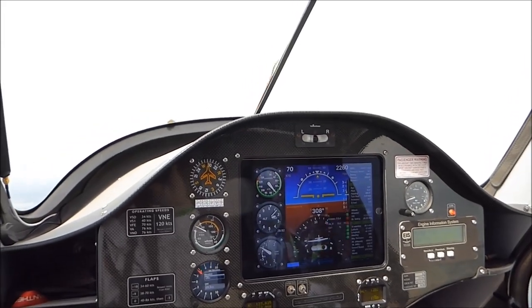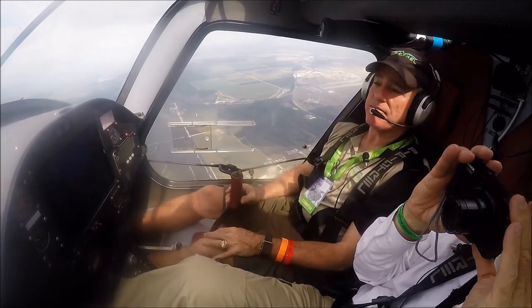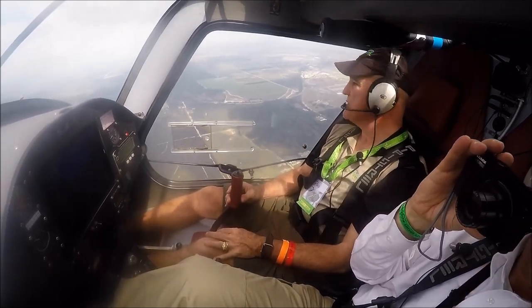And this is, we're coming up over Lake Jackson. Lake Jackson is over there to the right in front of us. Yeah, these are smaller ones.